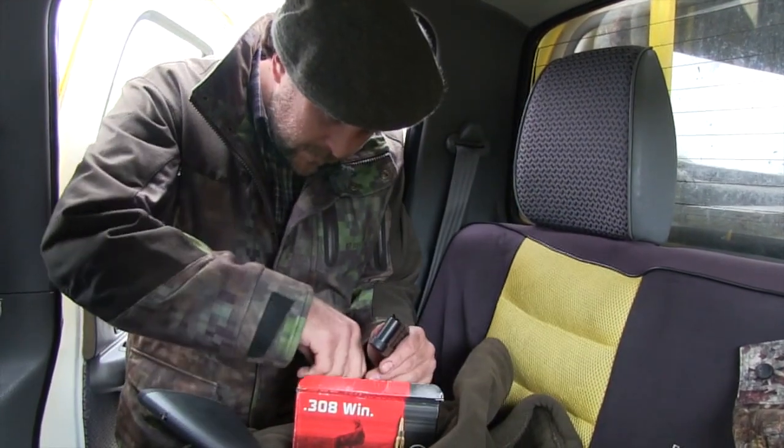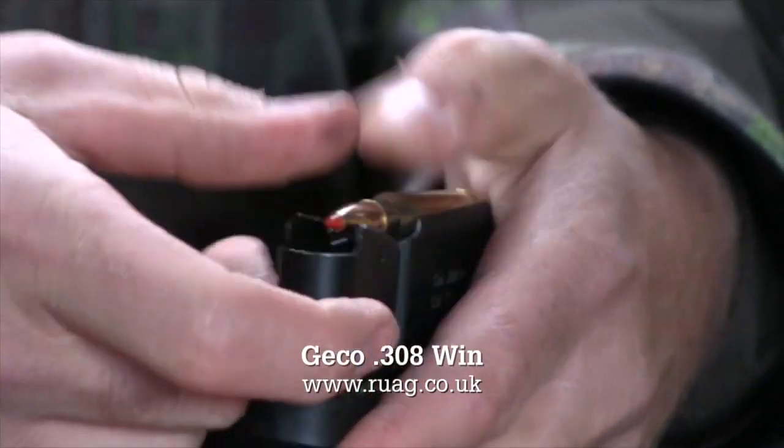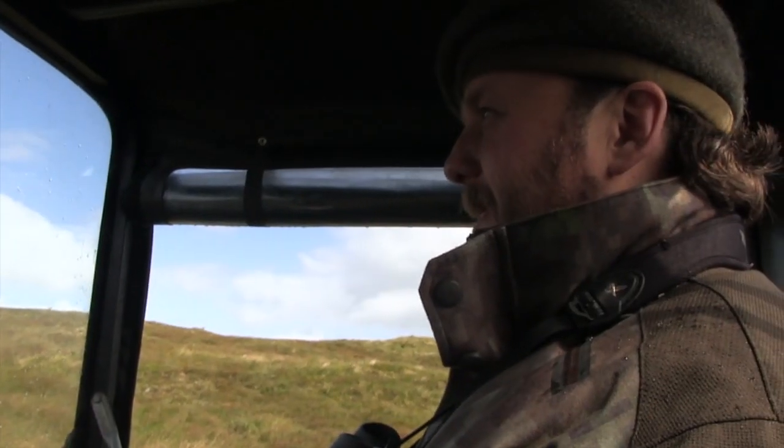Day 2 and we're greeted by blue skies. Scott loads up and heads out once again in the Argo. Slightly different day today, Scott, and we've immediately got ourselves a challenge on our hands.